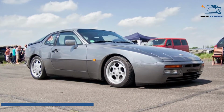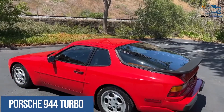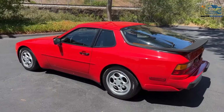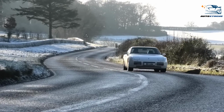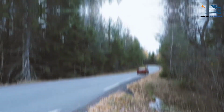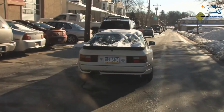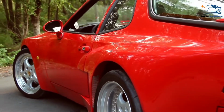At 14, Porsche 944 Turbo. The standard 944 might actually be the better car, but adding a turbocharger definitely made the 944 faster. In fact, the 944 Turbo is fast enough that it'll run all the way up to 157 miles per hour. Finding deals on these can be harder than some of the other cars on the list, but a smart buyer can pick one up for under $15,000.